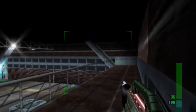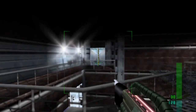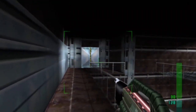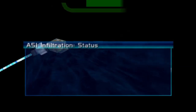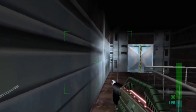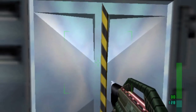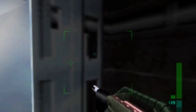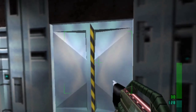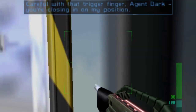All right. See if I can remember how to do this. Alright, last but not least, we gotta make contact with our spy buddy. Again, this is one of those games, now we're getting deeper into the storyline.